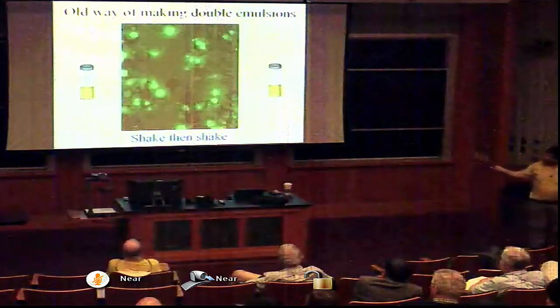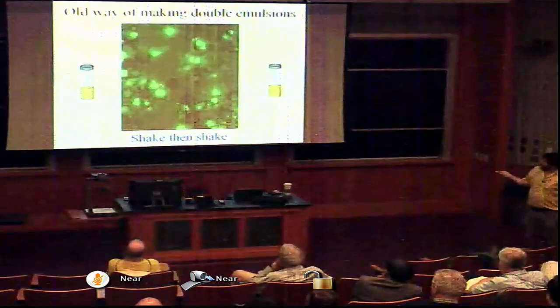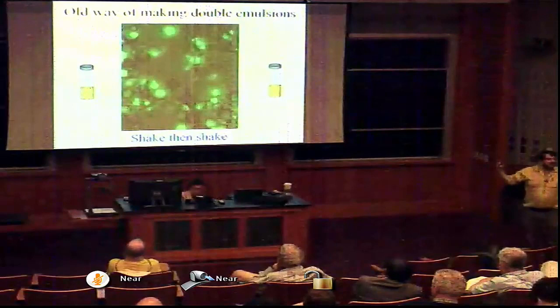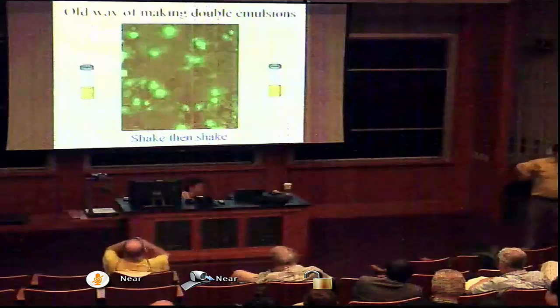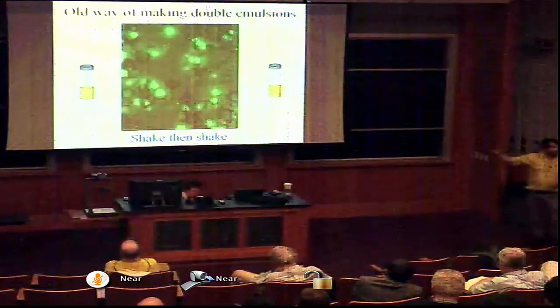And this is an example of that. And notice that in this case, I've made the innermost fluid fluorescent. Some of the drops have nothing. Other drops have two drops on the inside. Here's one that just has one. You get this random mixture because just by shaking, you get a large polydispersity. If I do it twice, I get a polydispersity squared. It really leads to a very random inhomogeneous distribution. By doing it with these microfluidic devices, you have perfect control.